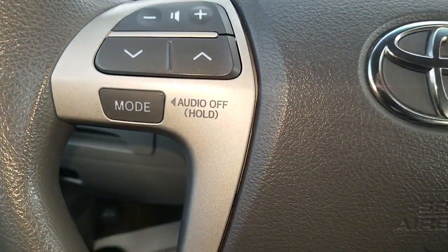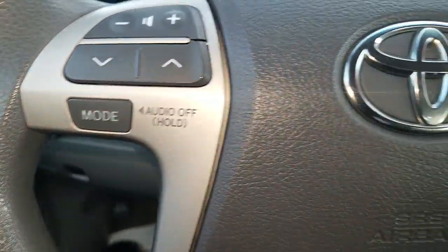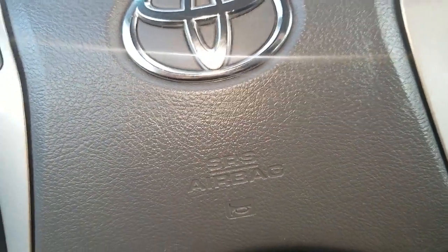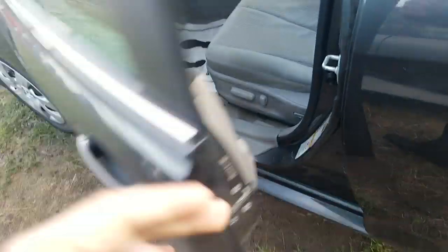So overall, for the money, and it's a Toyota Camry, and just historically speaking, these vehicles will last a long time, depending on how you keep them up and everything. So 193,000 miles, and I'm sure this vehicle would go for a lot longer than that.